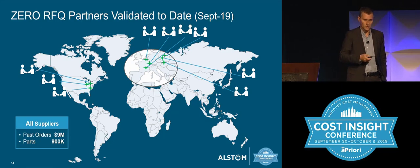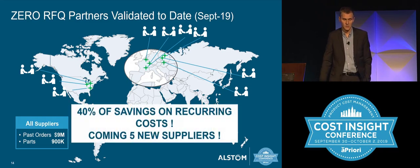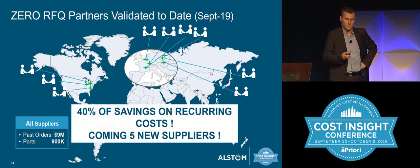With all these suppliers, we have already purchased 900,000 parts. And the total amount is $9 million. So the average cost is $10 per part, only small parts. And the saving is 40%.